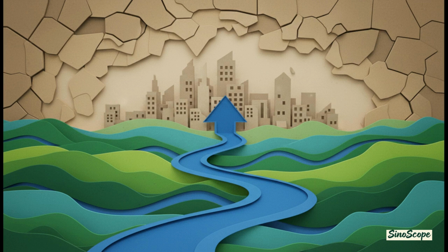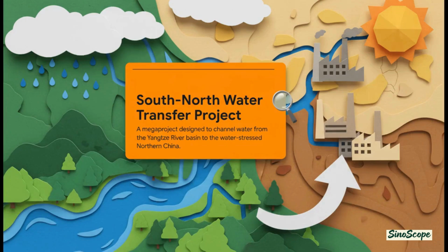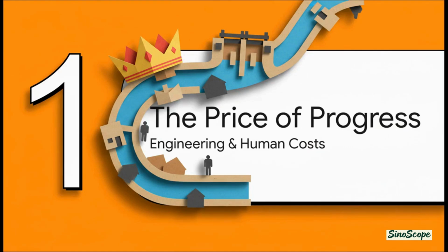So the goal is simple, even if the plan is completely audacious. And that audacious plan is the South-North Water Transfer Project. It's this incredibly complex system designed to keep the country's economic engine running. But as you're about to see, when you start messing with nature on this scale, the consequences are just as massive as the engineering itself. So let's start by looking at the price of all this progress. We'll get into the amazing engineering, for sure. But we're also going to unpack the immense and often hidden human toll that came along with it.